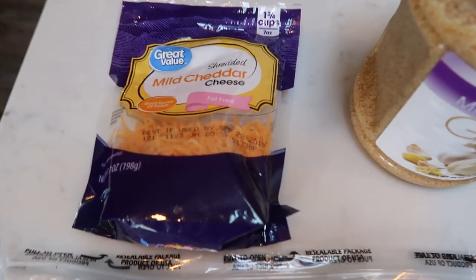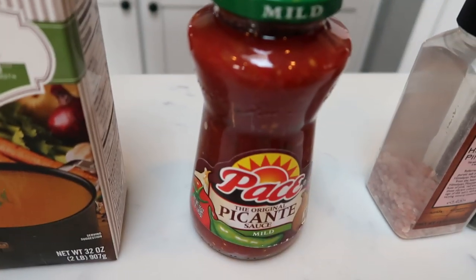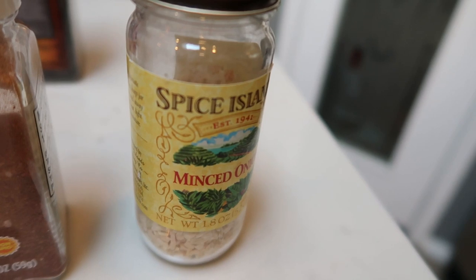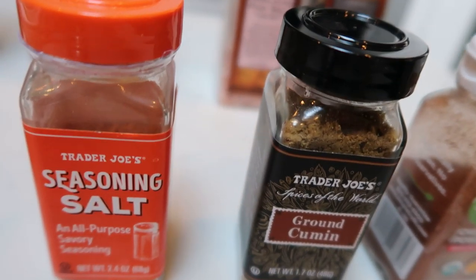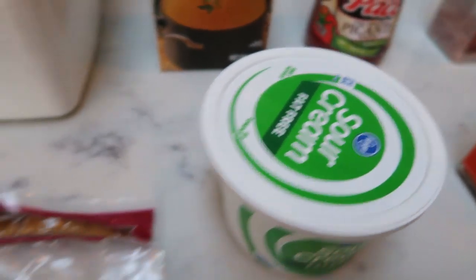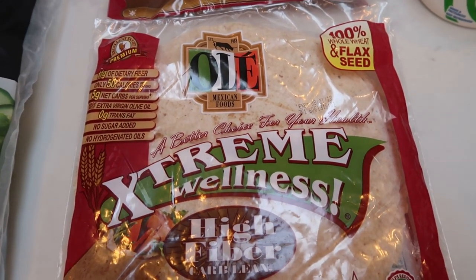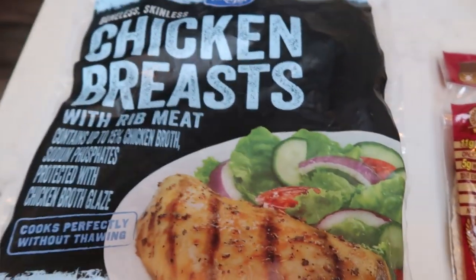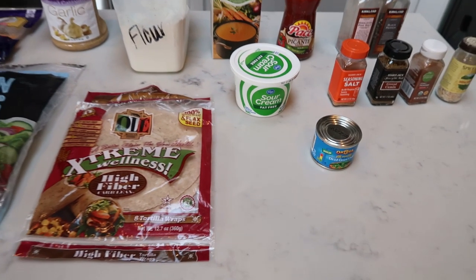So the first thing that you're going to need is some fat-free cheese, minced garlic, flour, chicken broth, salsa, salt and pepper. You can either use fresh onion or minced onion. I'm going to do minced onion, chili powder, cumin, sea salt, sour cream, whatever tortillas you want. I'm using the Ole Xtreme Wellness for mine, and then regular tortillas for my husband. You'll also need some boneless, skinless chicken breasts, and last but not least, some diced green chilies. So let's get started on tonight's dinner.